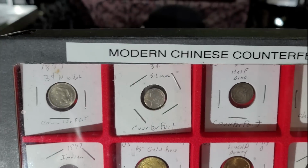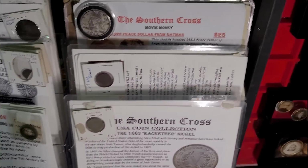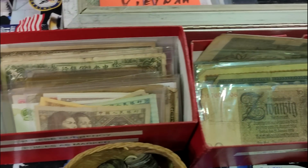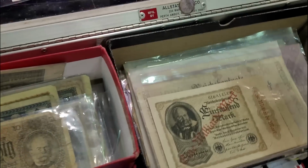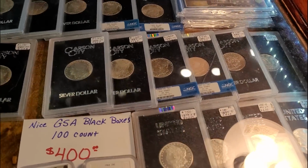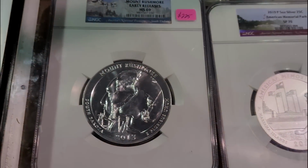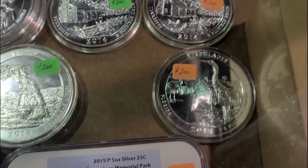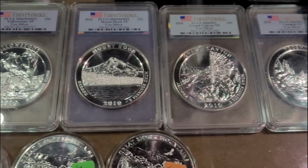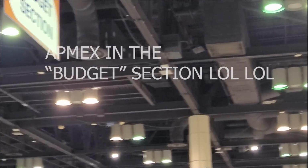Never be too careful about counterfeits. I'll take the chance. Let me just look. It's got a good look, but the other thing I'm looking at is... Somebody made a mistake.